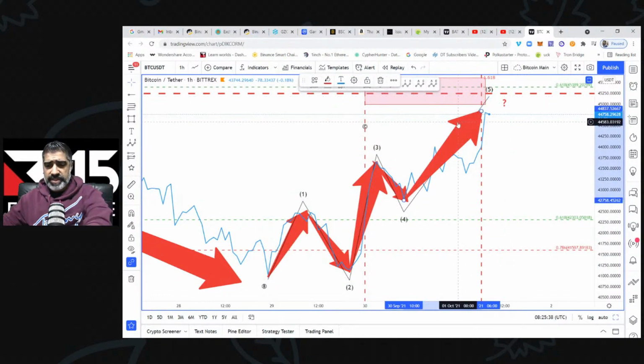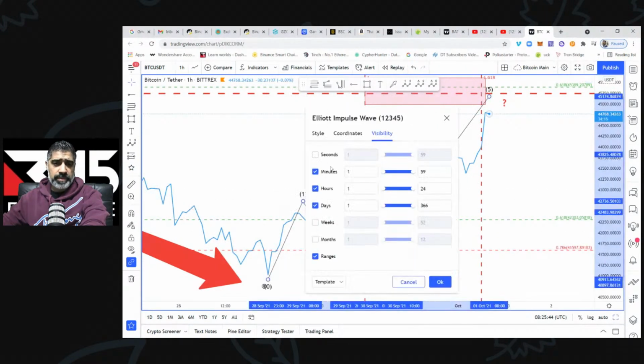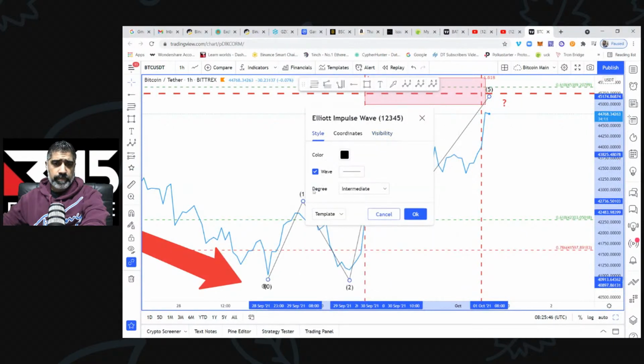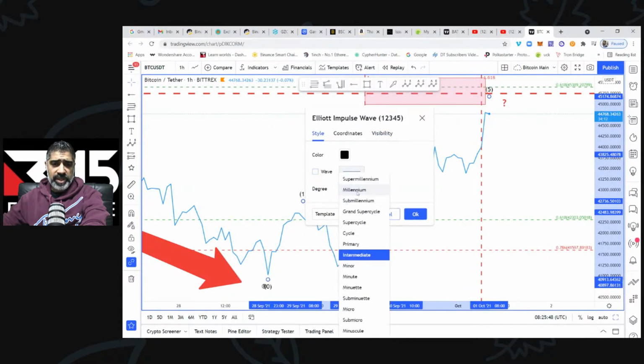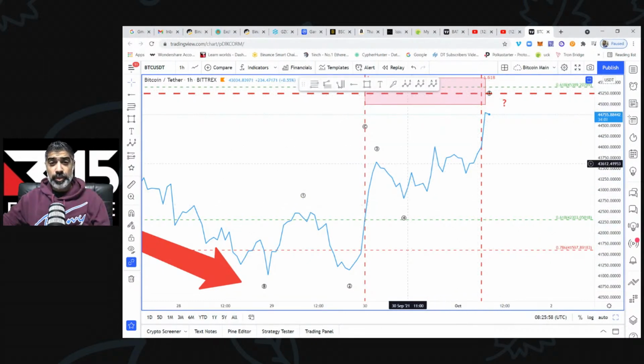And then if I just get rid of these arrows now, so we've got a clear picture. If I just get rid of the waves and we just have the numbers, and we're just going to change it to a micro pop. So we've got this wave 5. But then I want to focus on, because then we're going to use key Fibonacci ratios to really project with high probability where this is likely to end.